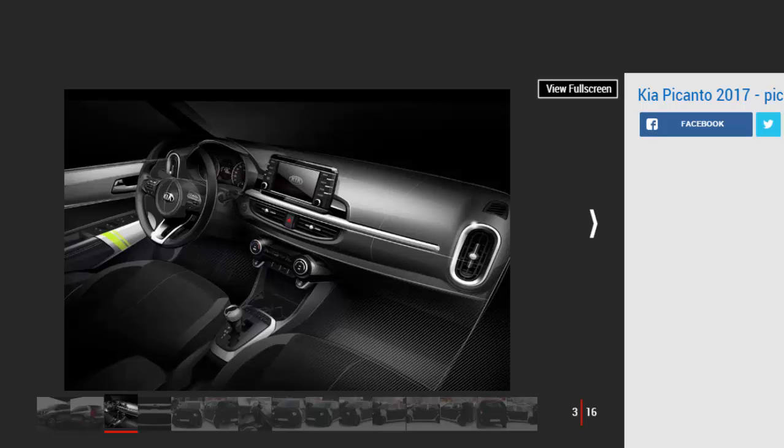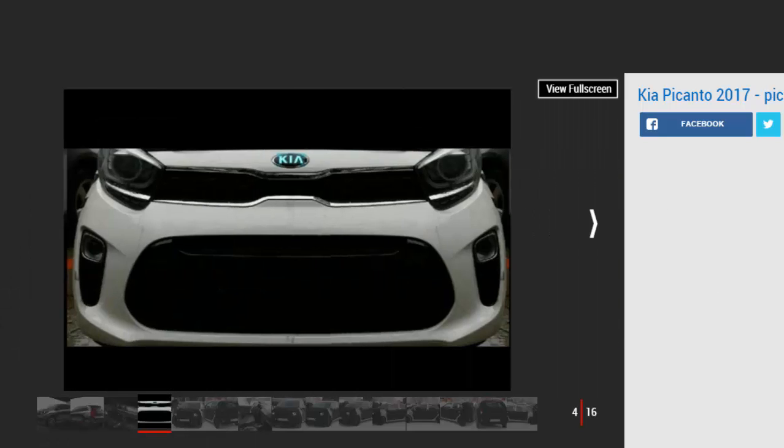Our spy photographers have also caught the five-door Picanto out testing. Although most of the finer details are masked by the heavy disguise fitted to the prototype model, the overall proportions are largely the same as the outgoing cars, but expect slight increases in length and width. That will translate into more passenger and boot space inside.